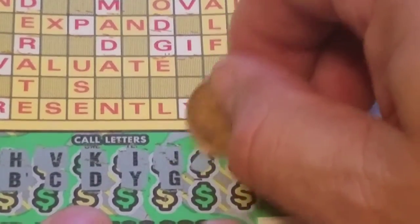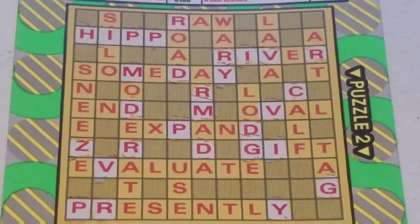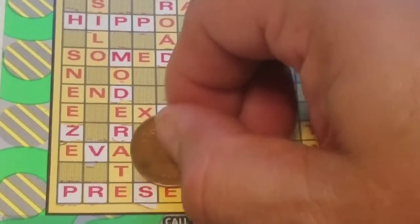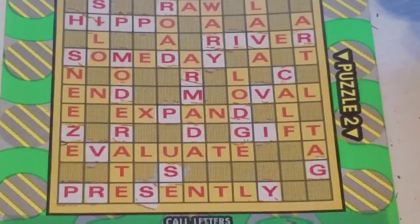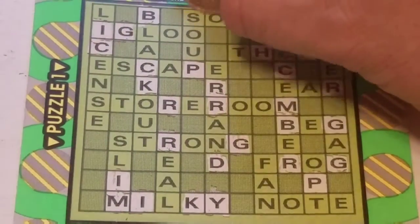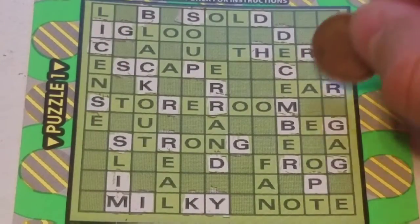All right, so what do we got? We have a letter S. There's an S. There's one up there. Okay, that looks like all the S's on the bottom, so let's slide to the top. We got one here, there. Okay, I think maybe I have all the S's now.